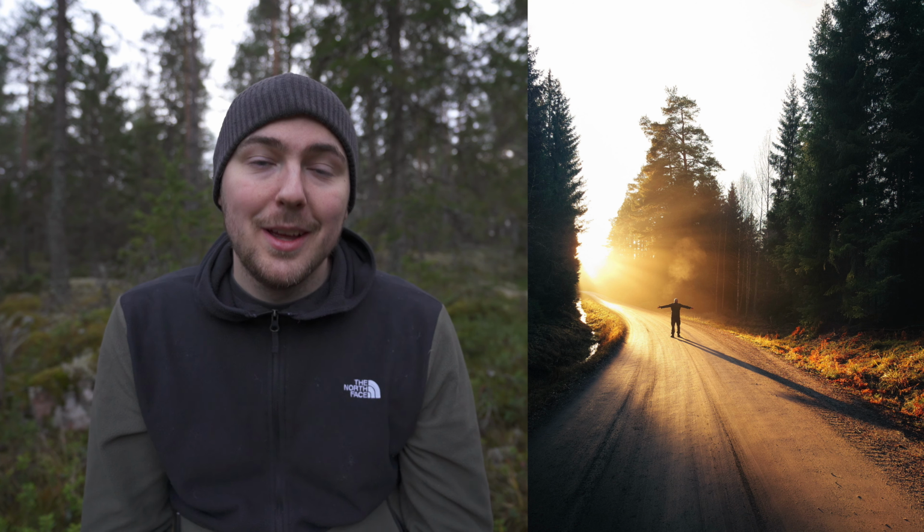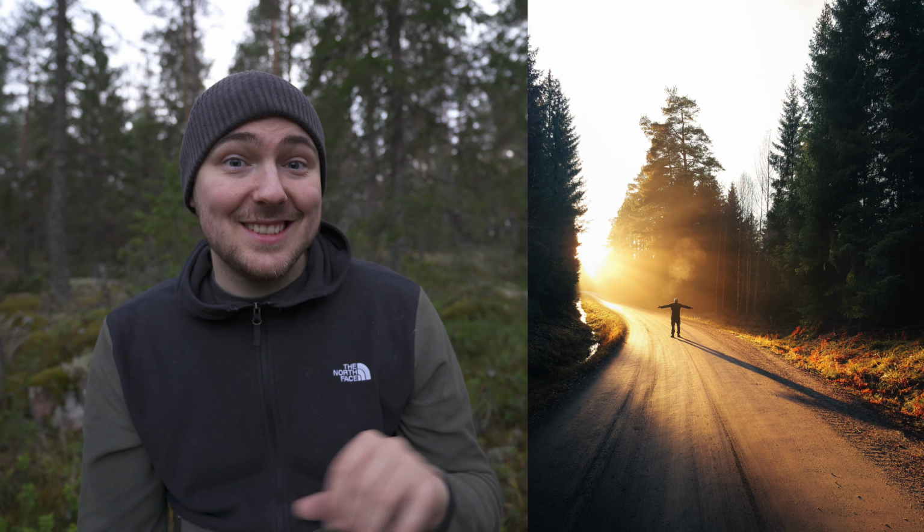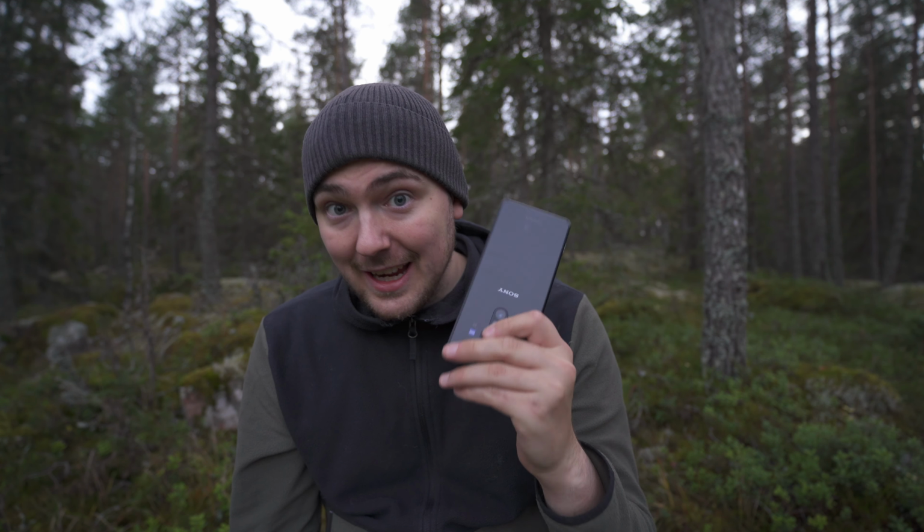A couple of days ago, I posted this photo. I was out driving on a forest road, and I looked in the rearview mirror, and I saw this incredible light shining through with fog, and I just had to capture it. And luckily, I had this with me, so I captured that image, and I was so happy with it.